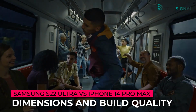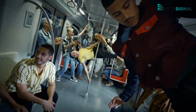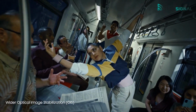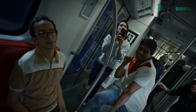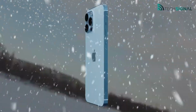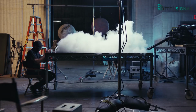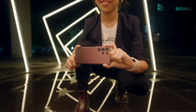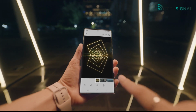Dimensions and build quality. How about starting with a look at the dimensions and build quality of each phone? The Samsung S22 Ultra is, as you would expect from its name, the larger phone. It's also slightly heavier than the iPhone 14 Pro Max. S22 Ultra utilizes Gorilla Glass Victus Plus on the front and back, while iPhone 14 Pro Max utilizes ceramic shield on the front glass. Despite their durability, the S22 Ultra's curved display is more prone to cracking than the iPhone's flat one. Both phones are IP68 dust and water resistant, so you don't need to worry about taking either one out in the rain or dropping it in a puddle.